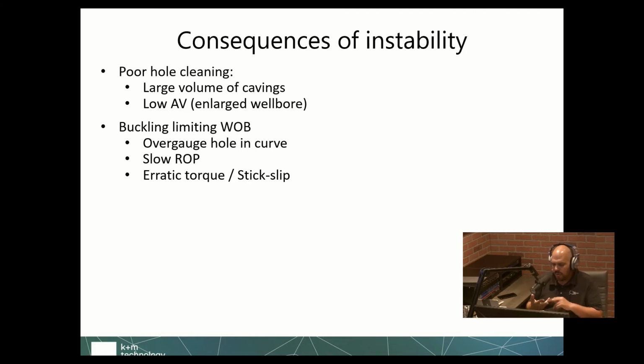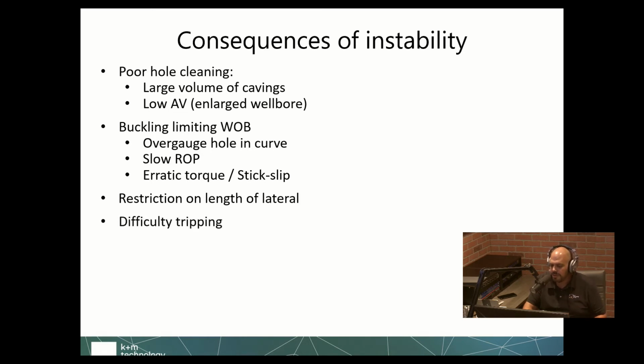If you try to put higher weight on bit and you end up buckling the pipe, it shows up very similar to stick slip at surface, because you're rotating pipe that's buckled, and the buckled pipe wants to push in the side of the hole, and it's catching and releasing. So at surface, you end up with very erratic torque. Obviously, all of that will restrict the length of your lateral, both while you're drilling and when you're running casing. If you have a buckling issue with your drill pipe, it's also going to result in more problems with buckling with your casing run.